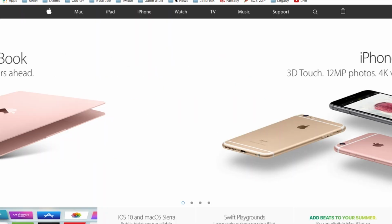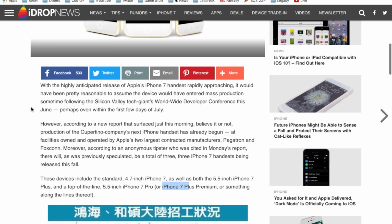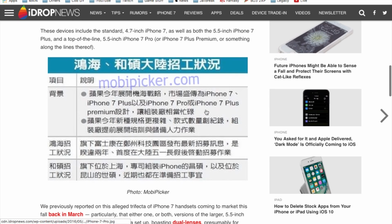But let's go ahead and jump straight to the first article of the day, and that is the iPhone 7, which was not mentioned during the Worldwide Developers Conference at all, and I was really surprised about that. I was really hoping they would say something about it, but honestly, we didn't hear a single thing. But the iPhone 7 is supposedly in mass production right now, and we'll have the 4.7-inch iPhone 7, the standard, and then the 5.5-inch iPhone 7 Plus, and the top of the line 5.5-inch iPhone 7 Pro. It could also be known as the iPhone 7 Plus Premium, as it was cited in this article here below.